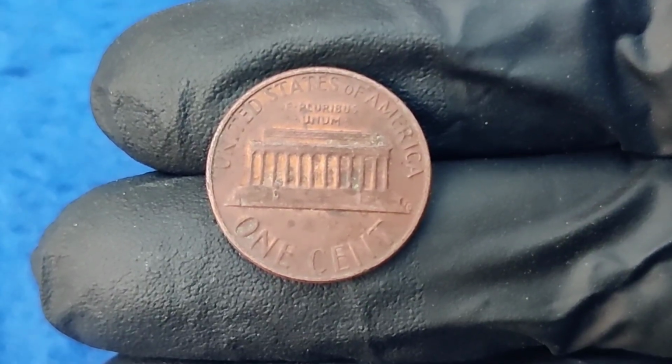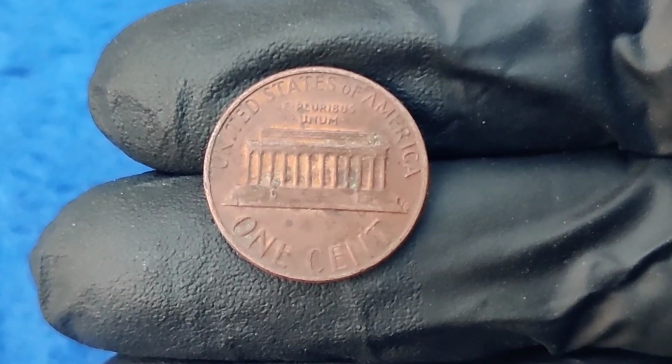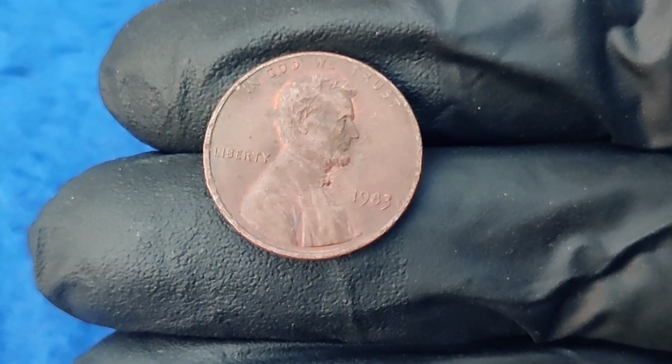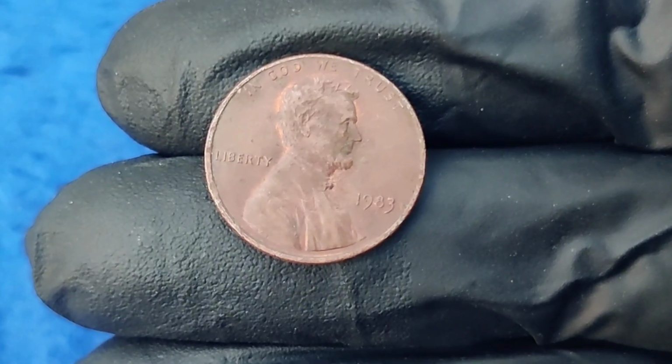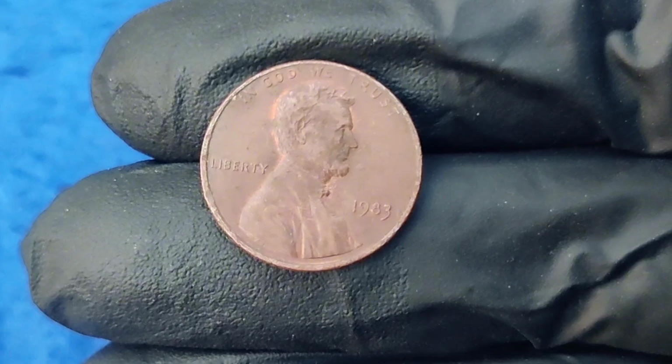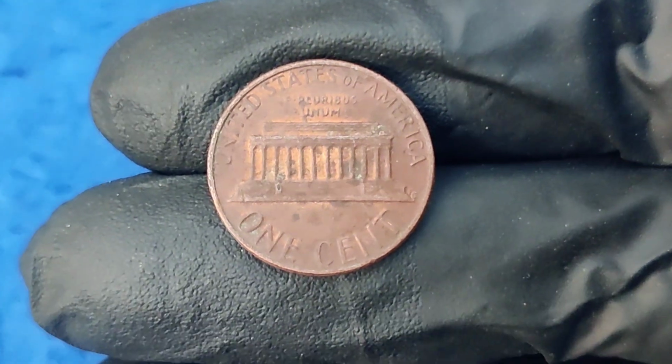Never ignore coins that seem aged, spotted, or worn. Many dismiss them at first glance. But sometimes, the very marks of age are what give a coin its individuality, its strength, its power in the collector market. The 1983 no-mint cent proves it beyond doubt.